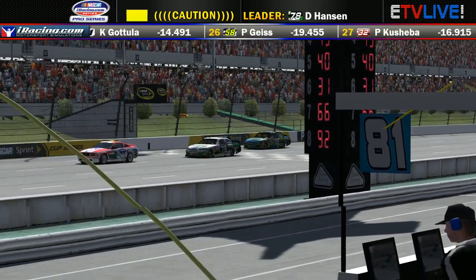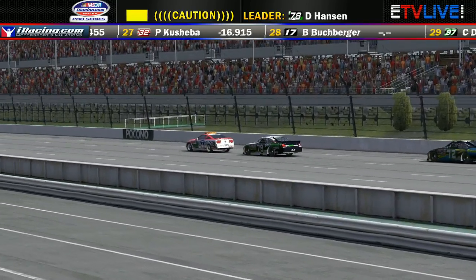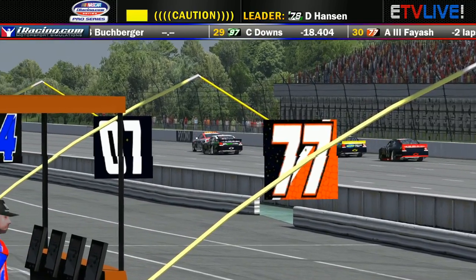That's pretty darn good. And the lights are going to stay on. We are definitely not going back to green. And no green, white, checkered, no overtime. We are officially done with this race.